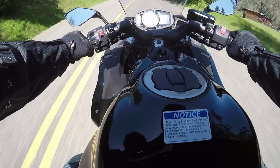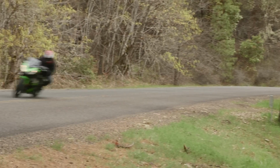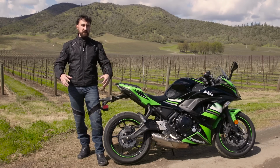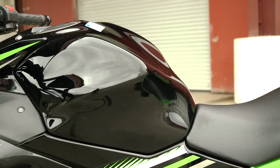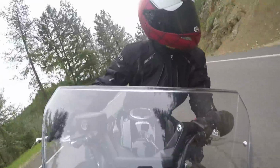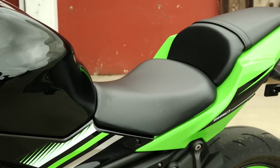Now, it's been a few years since I rode a Ninja 650, but one of the things that sticks out in my mind about that bike at the time was just how top heavy it felt. It was kind of bulbous. The tank felt like it was jutting into your stomach, almost into your chest. And it wasn't the friendliest motorcycle in the handling department, and all of that sensation is gone with the new Ninja 650. The seat is narrow.